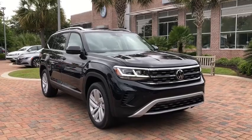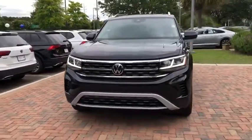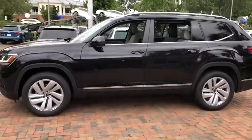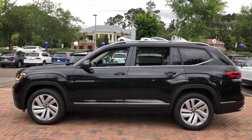Make a great choice today with 2021 Atlas. The Volkswagen Atlas provides you all the flexibility you'd expect from a crossover vehicle with three rows of seating. The Atlas also features the latest in audio and safety technologies.